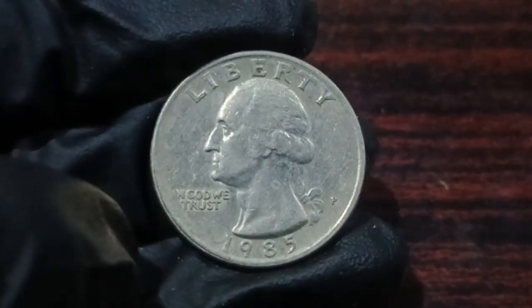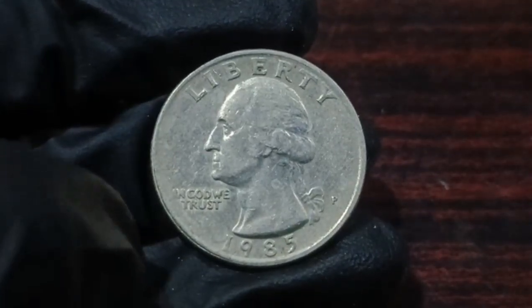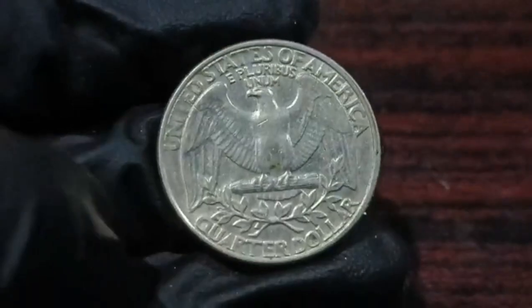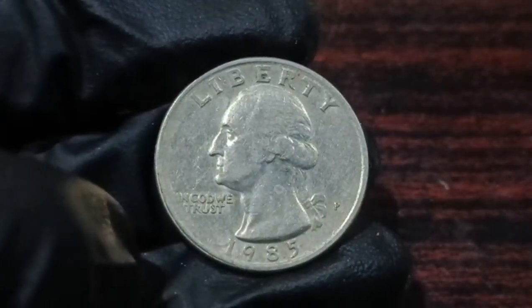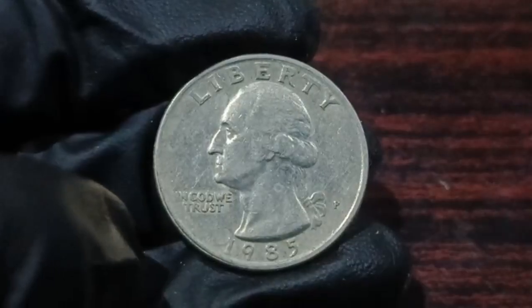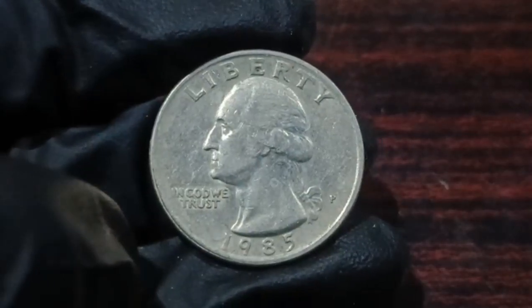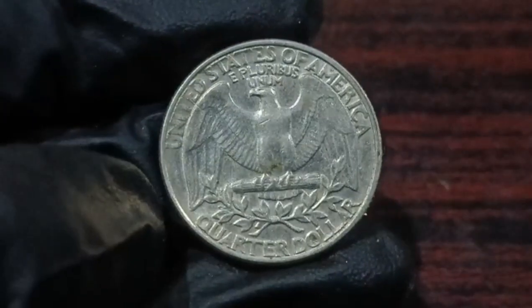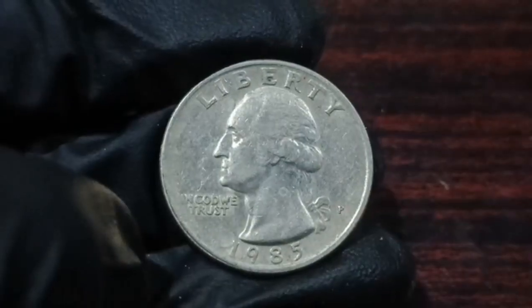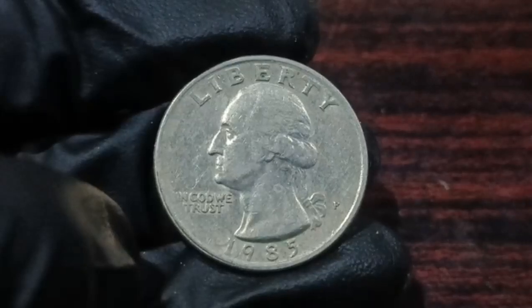As we reflect on the journey of the 1985 quarter, it becomes clear that its story is about more than metal and numbers. It's about perseverance, curiosity, and the timeless allure of hidden treasures. In a world increasingly dominated by digital transactions, these coins remind us of the tangible connection between past and present. Each scratch, each shine, each imperfection tells a story of where the coin has been and what it has witnessed.